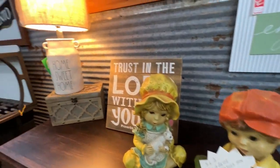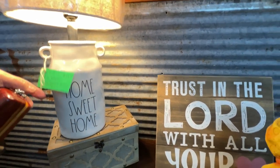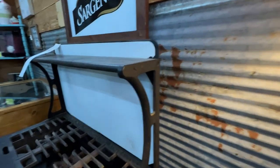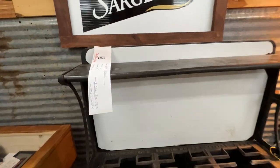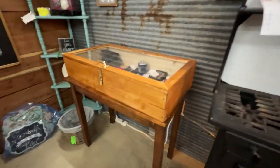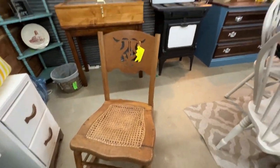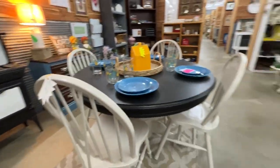I remember my sister having those statues, those home interior statues. My oldest sister had them. Check out this unique antique stove. It was sold, of course, but I thought it was very, very cool. So nice. That's a pretty chair also.